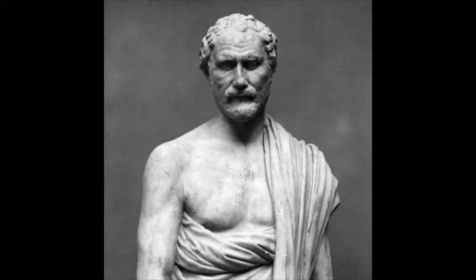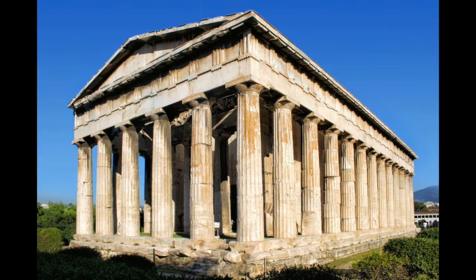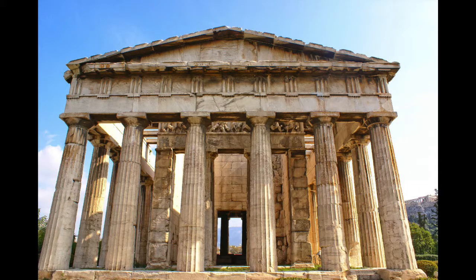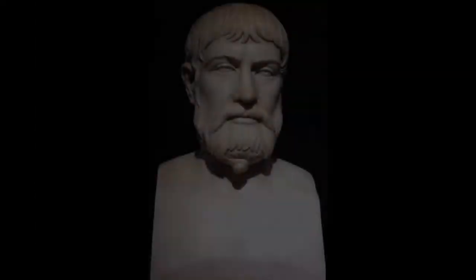Callicrates was a prominent architect in Greece and obviously was most well known for his work on the Parthenon. However, he may also have been responsible for many temples across Greece, such as the Hephaestion, the Temple of Poseidon in Sunion, and the Temple of Ares at Acharnae, among many others.